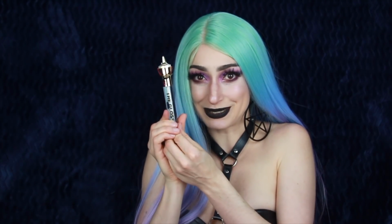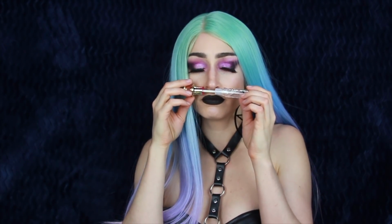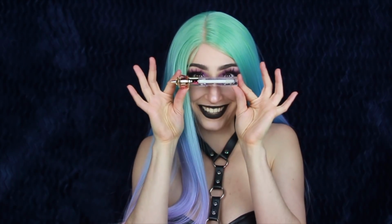Another gloss. I can never have enough of his glosses. This one is Let Me Be Perfectly Clear. Amazing. That is definitely something I can wear all the time because it's clear. Look at that. Perfect. I love it. Does this also smell like iridescent cupcakes? Ooh. This one has a much lighter, almost vanilla cream scent. I like it though, it's very pretty.